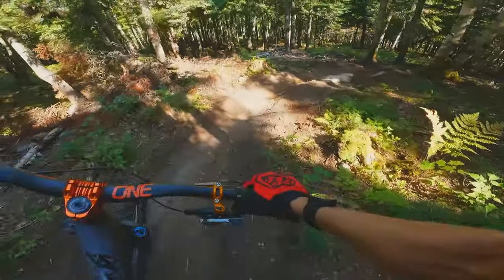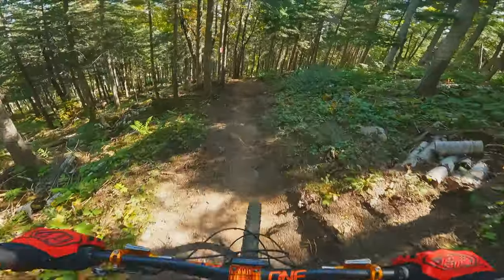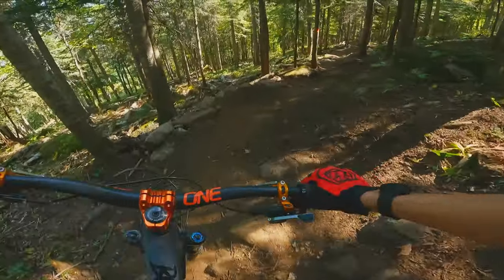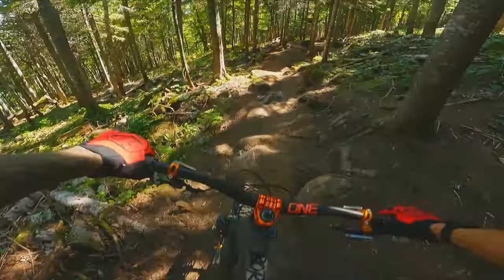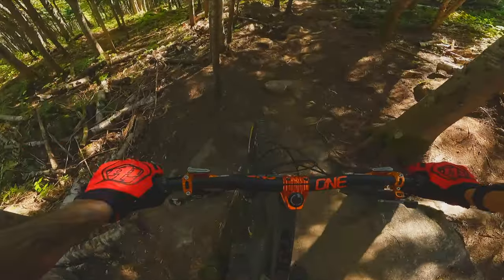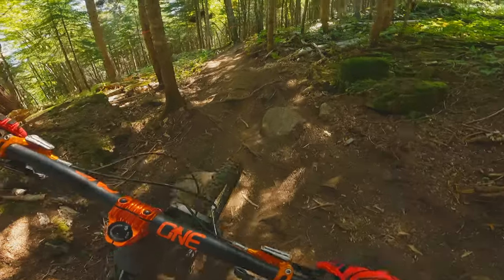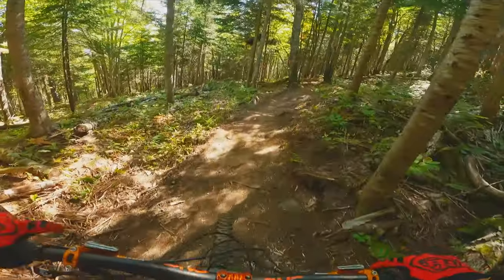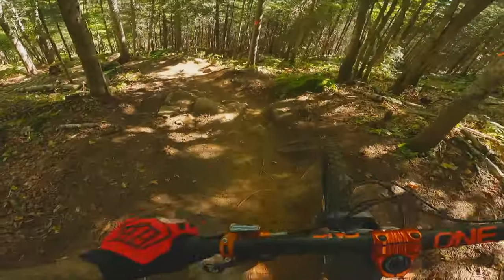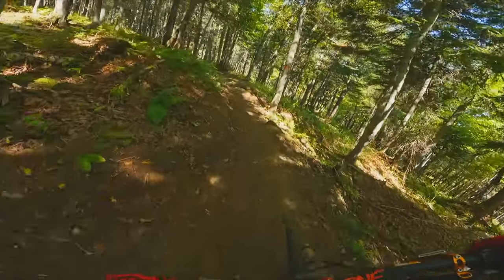So I had a chance to test this trail probably before a lot of people this spring. Massif did invite me to ride it before the opening. Oh, fail. Still got a problem with this rock. I'll try to find another line next time.